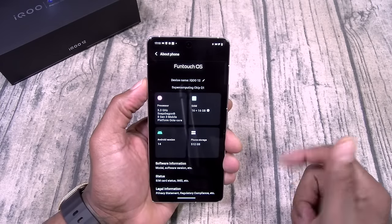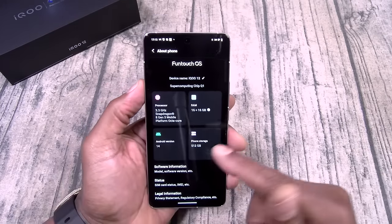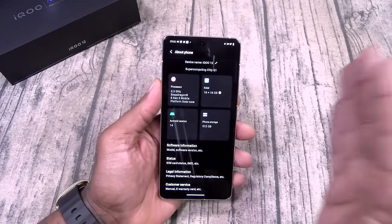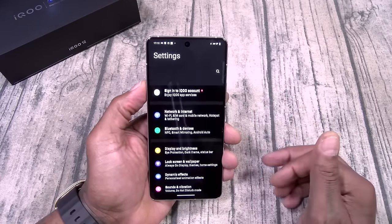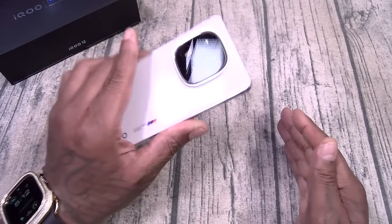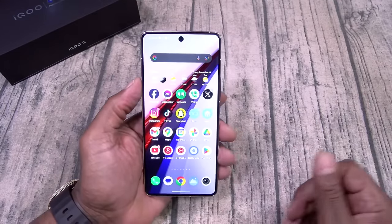Okay, Snapdragon 8 Generation 3, 16 plus 16, big boy status. Like I said, man, for $650, I think 2024 is going to be a good year in the cell phone game, thanks to the Snapdragon 8 Generation 3. So that's pretty much it for that.